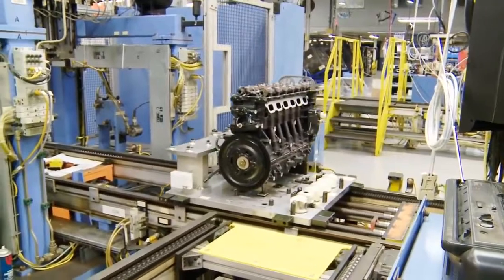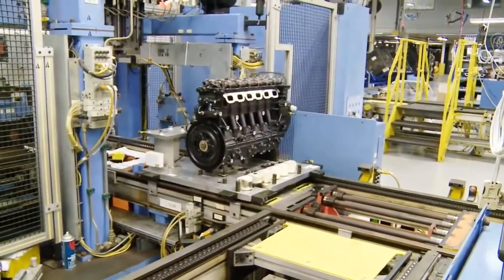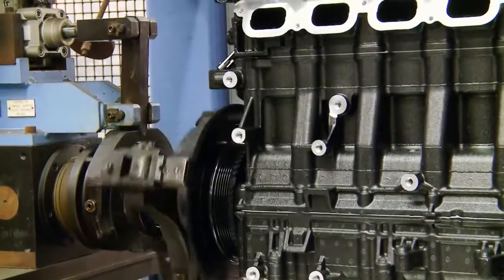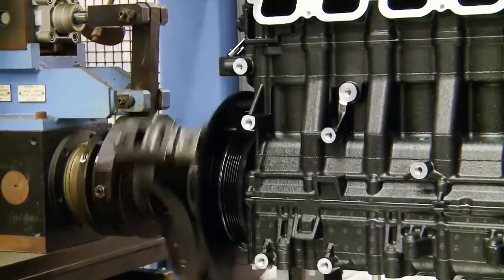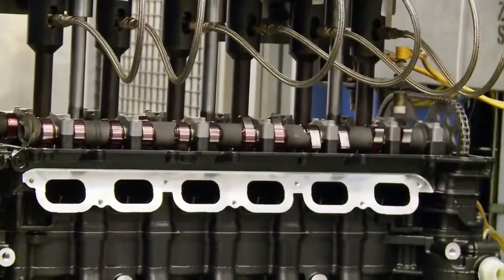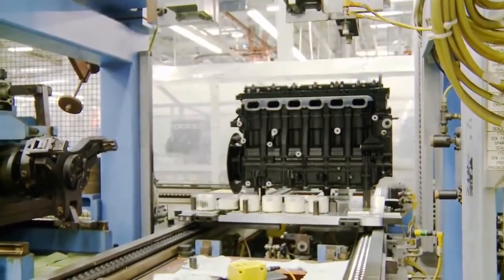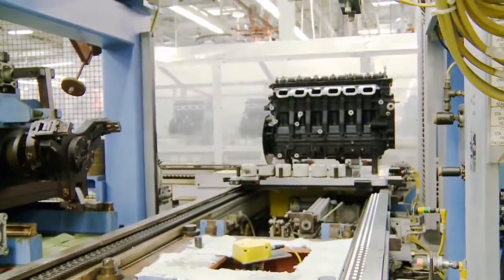Once the block is assembled, a cold spin static test is conducted to check compression and sound levels. The crank is turned at 600 to 1000 RPMs to verify that every part is properly placed. The next step is marrying it to the main frame of the outboard engine.